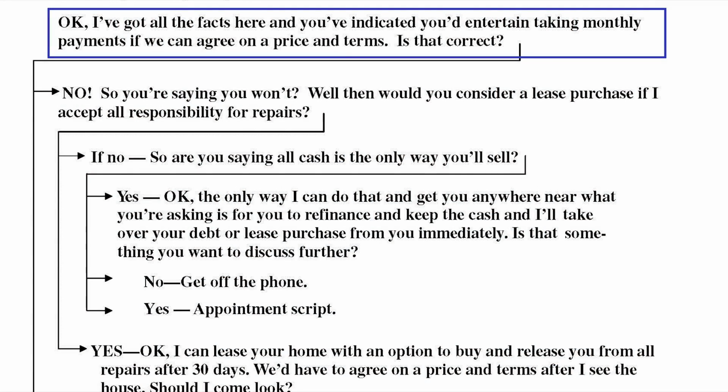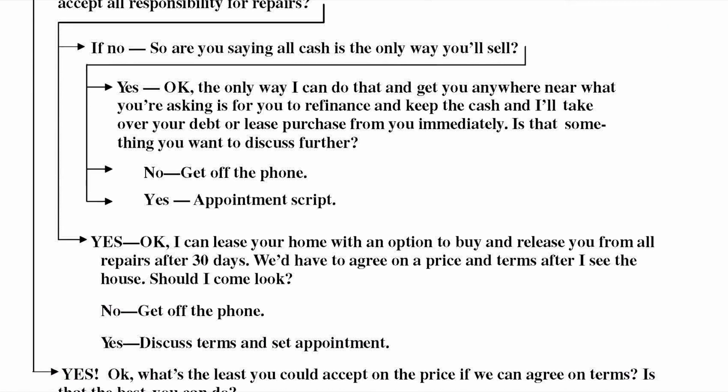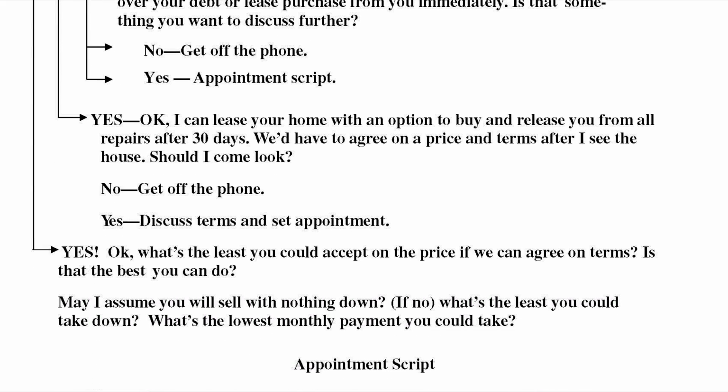If you're the one collecting the front end information from the seller, then you will eliminate the first paragraph of my script, and you will start with, okay, well listen, I've got all the facts here now that I need. You've indicated you take monthly payments, and now look down the arrow, follow the arrow. Well, first they say, is that correct? If they say yes, follow the arrow all the way down to the bottom, and you'll see what you need to say next if they agreed that they would take monthly payments, or if you just heard them say that, okay? And here's what the bottom of the script says.